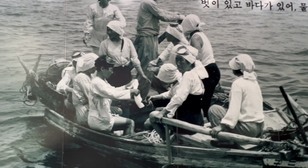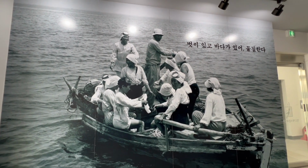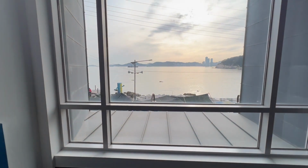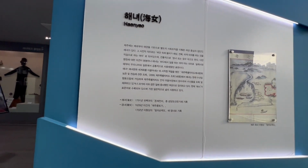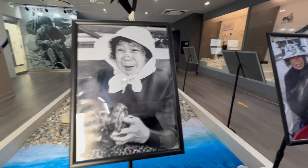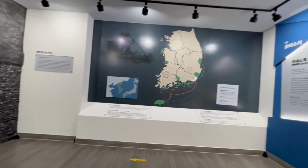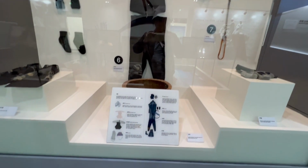It was so interesting to see this picture with all the women divers and the man rowing the boat for them. History has it that women became divers to contribute to the household income, especially in the coastal communities. That women were believed to be better suited for diving due to their higher fat content and better endurance in cold water. So the biological advantage may have contributed to the development of the Haeundae traditions.